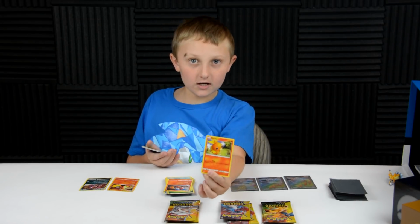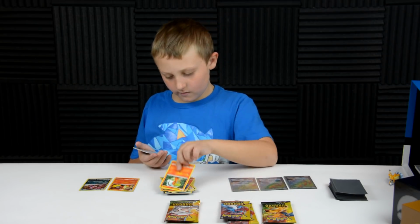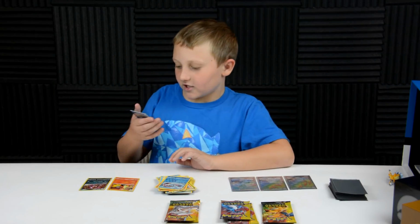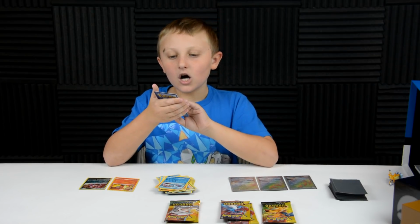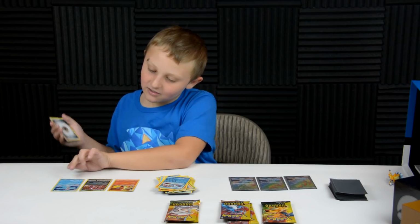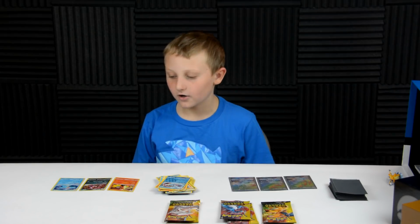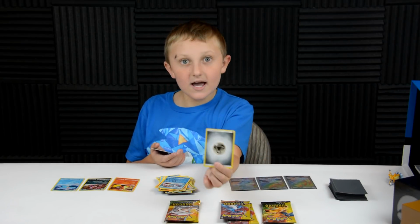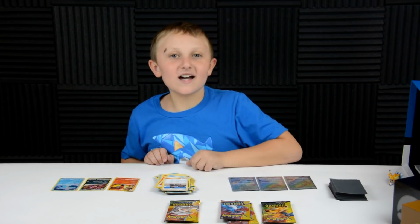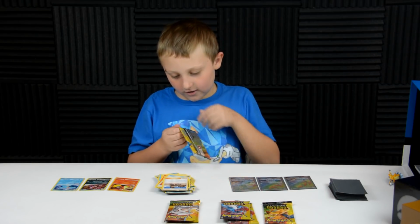First is Torchic, Wooper, Swablu, Slandit, Charmander, a reverse Militek, and the rare is a holo Feraligatr. Whoa, I keep getting holos. I've got a holo fire type, a holo dark type, and a holo water type. Next, we have a metal energy, Turtonator, Fiery Flint, and Zinnia. Okay, guys, so next, let's go on to the Charizard pack arts.